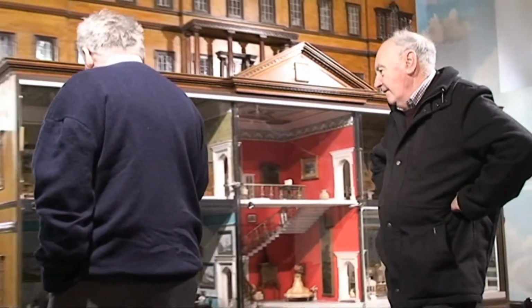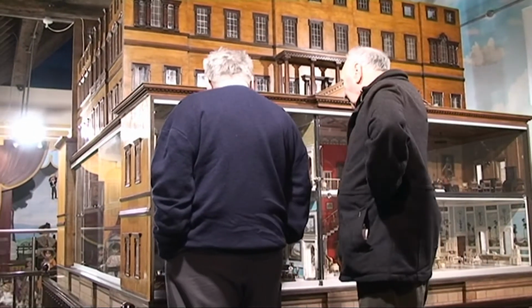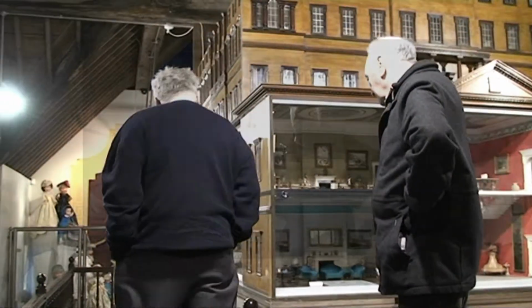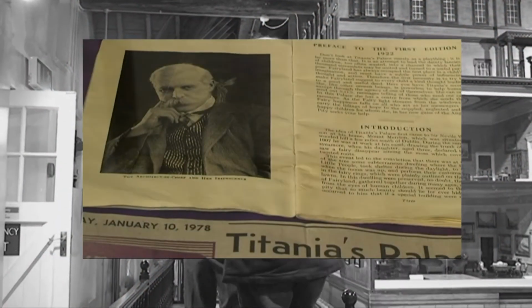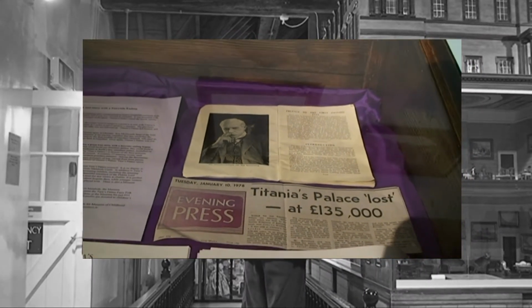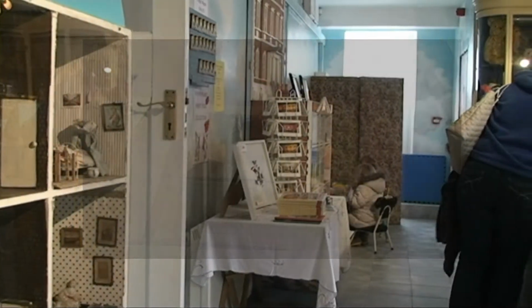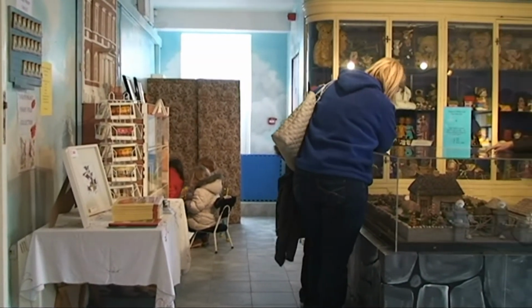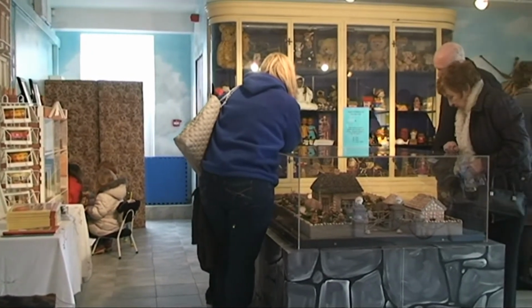Tara's Palace was the result of many years of dedicated work by Ron and Doreen McDonnell and the trustees. It was born out of despair at the loss of Titania's Palace and now ranks with it as one of the miniature wonders of the world. Its mission was to raise funds for children's charities. The palace will now move to new premises and will reopen in a different format in April.